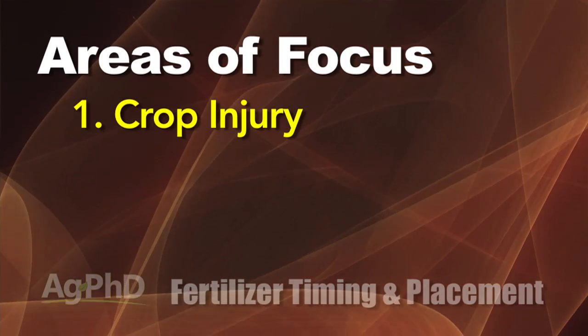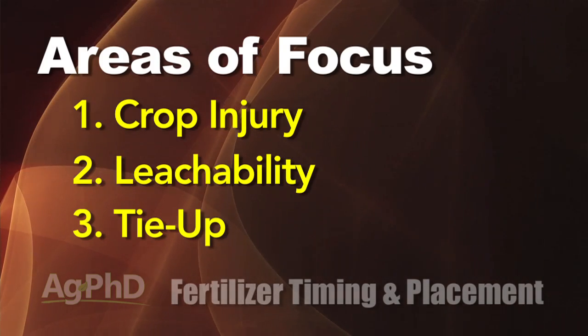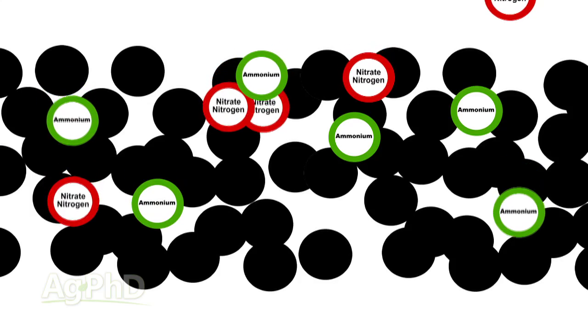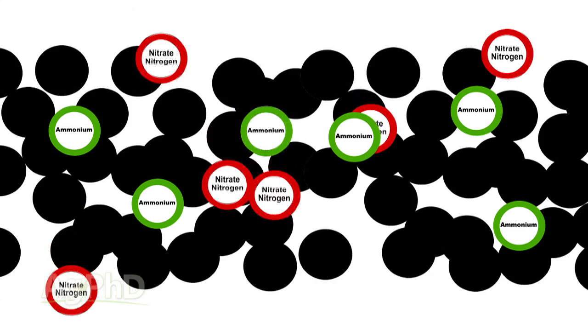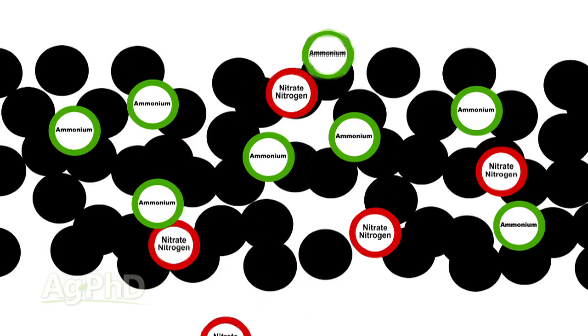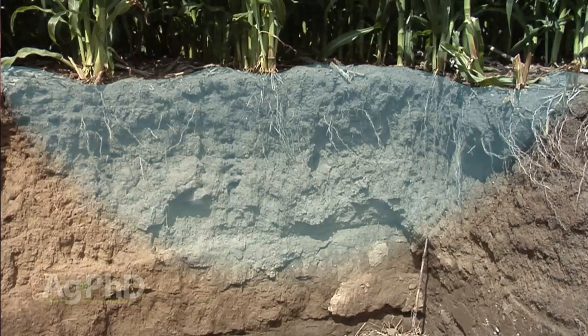When it comes to placement and timing, what we're really focused on here is a couple different things. Well, actually three. Darren mentioned crop injury, but the two I really wanted to get into are leachability and tie-up. What I'm talking about here is, for example, with nitrate, we know that we can't have excess nitrate out there. Otherwise, with water, especially in light soils, but even in heavy soils, you can lose that nitrate. It's going to go down into the soil. So that's not a good thing.